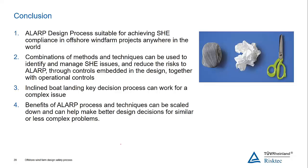So combinations of methods and techniques can be used, and these can be varied and trimmed down to suit requirements. They can also be part of contractual agreements and bids for different parts of the facility, so they're built into the design process, or the client or the owner can equally specify and state some of the control methods and techniques that they want to be used on the project.